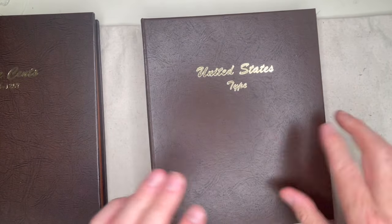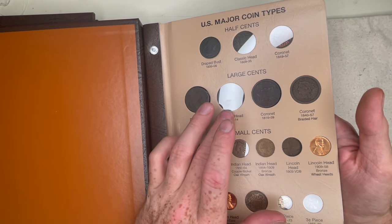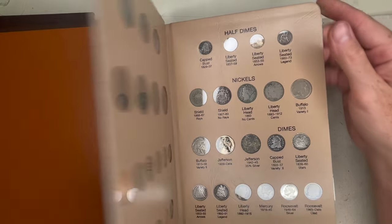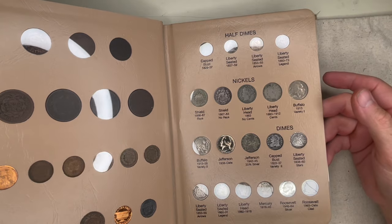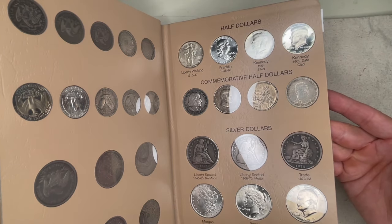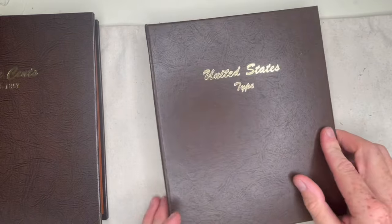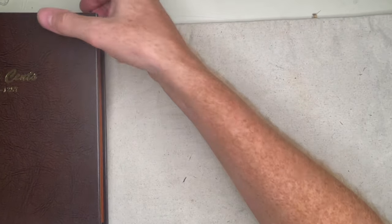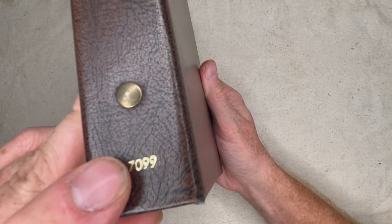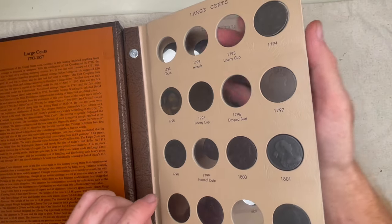My top set, I finished it up as well. I got the 1810 large cent. So that finished up my large cent collection. And like I said earlier, this thing has been a lot of fun putting together. So got that done. Big accomplishment. And then this thing is so massive. This large cent collection. This is the 7099. This is tough. And I'm down to like the last few.